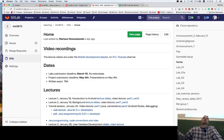So there are three categories of people. So it's not consistent, and it's difficult to find out what the status actually is for the whole class, on the different labs. That's right.